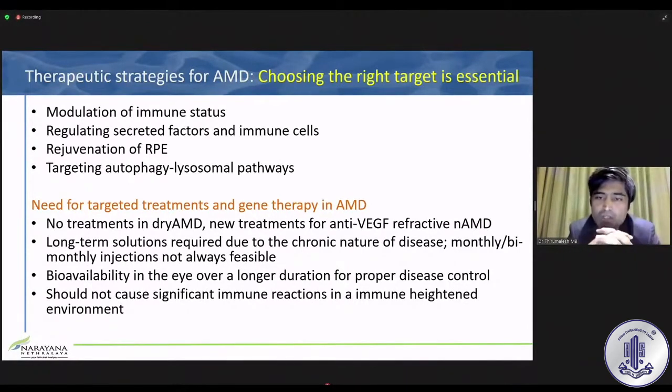This is because there are a few groups who are working on generating an anti-VEGF molecule by doing genetic engineering within the eye. That is a very exciting aspect of AMD. But in this enthusiasm of bringing gene therapy and cell therapy to reality, we should always consider that we should not be causing significant immune reactions in an already immune-heightened environment, which is AMD, where a baseline of immune activation is already happening.